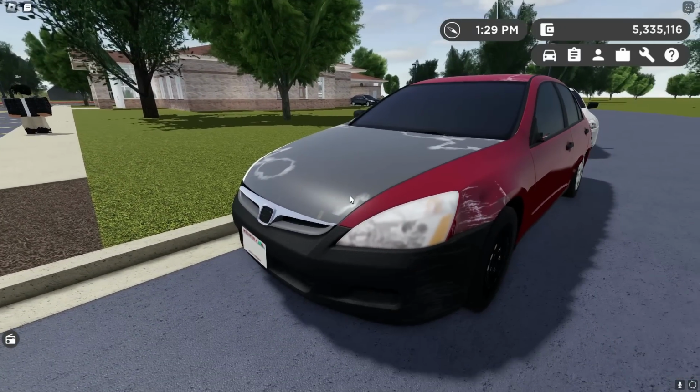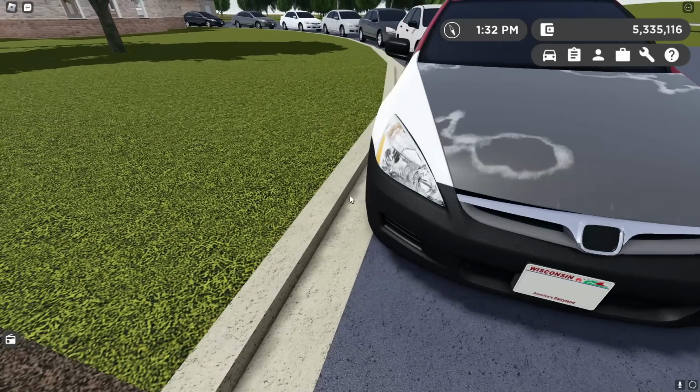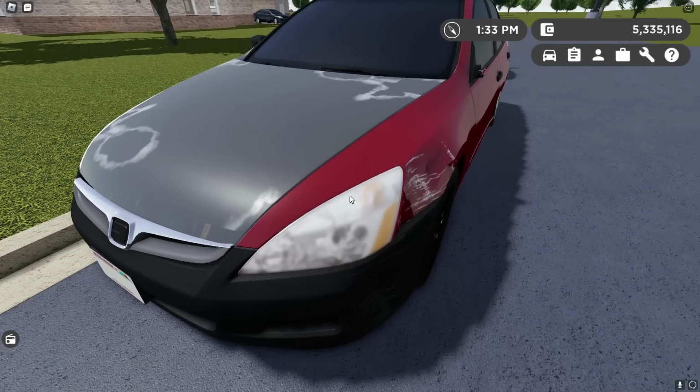You know, the paint's in good condition too. I would highly recommend, you know, no scratches right there. Headlights look superb, like very, very good.